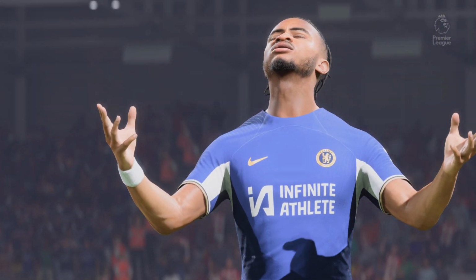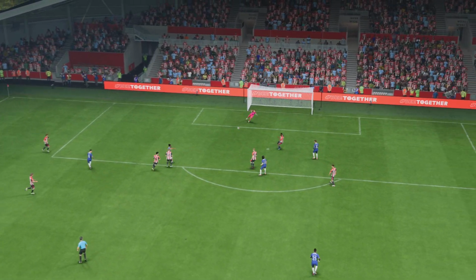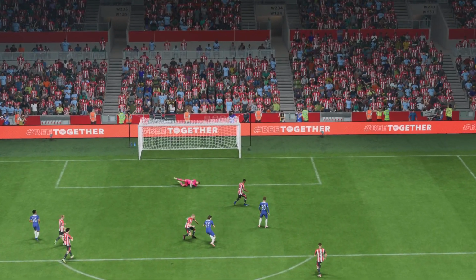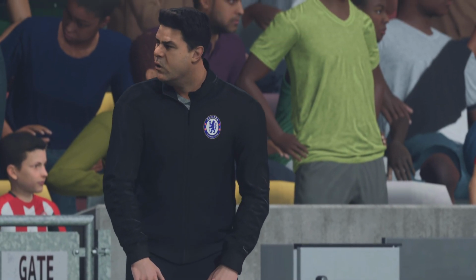Well, really rifling that one in, and he didn't miss by much. Well, he can't believe his side haven't taken the lead there. That was a big chance.